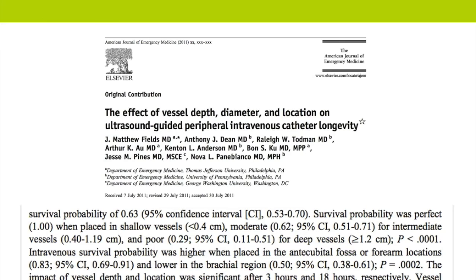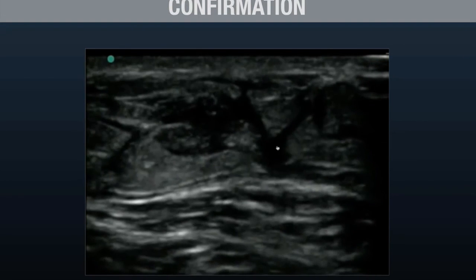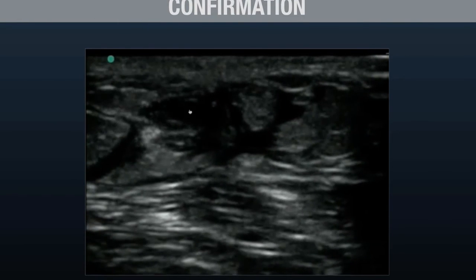It is a little more difficult with an ultrasound guided catheter to tell if it's infiltrated or not because they're deeper. You don't have the extravasation right on the surface that you can feel. So it's important to be able to recognize these quickly. Here you can see extravasation. See the edema within the fluid?